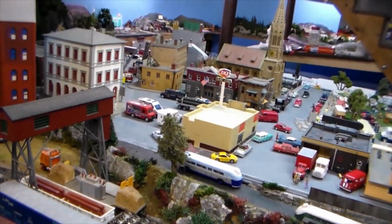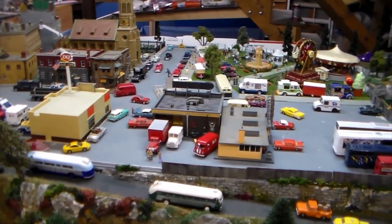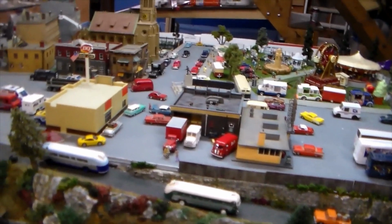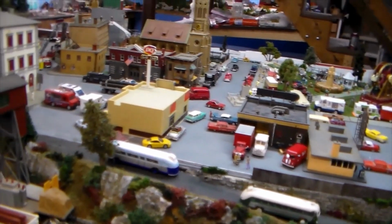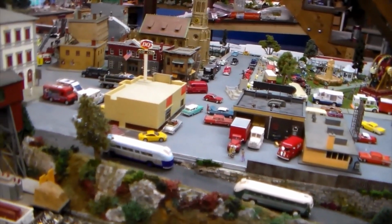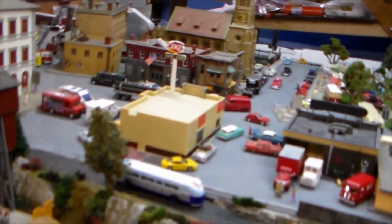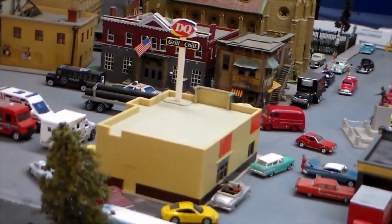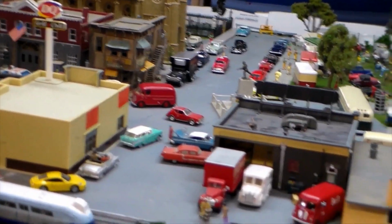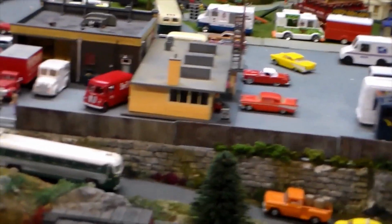And let's see, you got the yard before, we'll get the back there too, if you would. You can see the police station in the back there, across from the Dairy Queen. You got the back of the IGA market with some guys talking right there. And I'll just let you pan all of that.